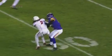During the run, holding, offense number 15, 10-yard penalty from the spot of the foul, still first down.